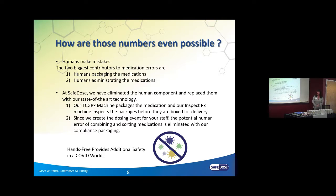On top of that, we're actually creating the dosing event for you. So you're not having to sit there and combine the medications. Maybe somebody comes up and starts talking to you when you're trying to punch medications out or put them all together in their cup, or however you dispense those currently. We create that dosing event for you, so that eliminates the administration errors at that time.